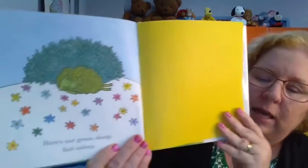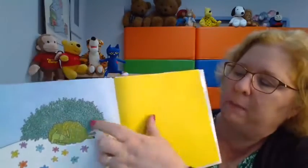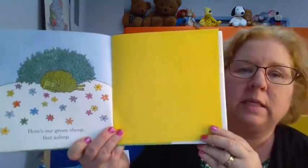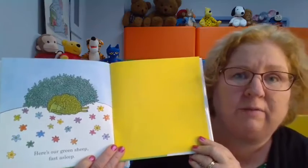Here's our green sheep, fast asleep. Oh, that green sheep, he's a little bit hard to see because he's sleeping right next to a big green bush that looks kind of like him. It's kind of a funny little story, isn't it?